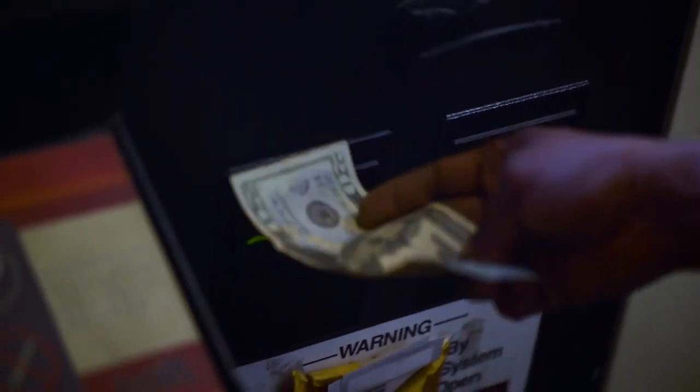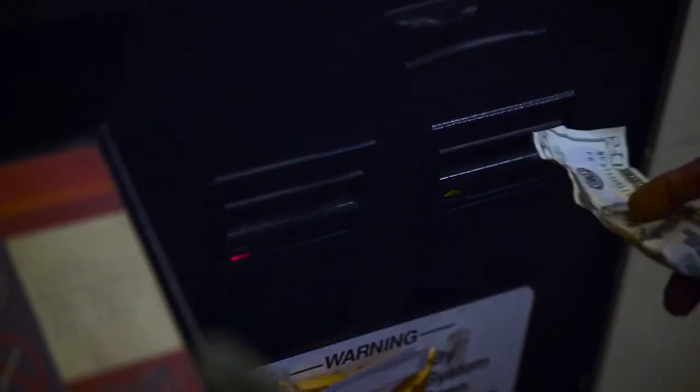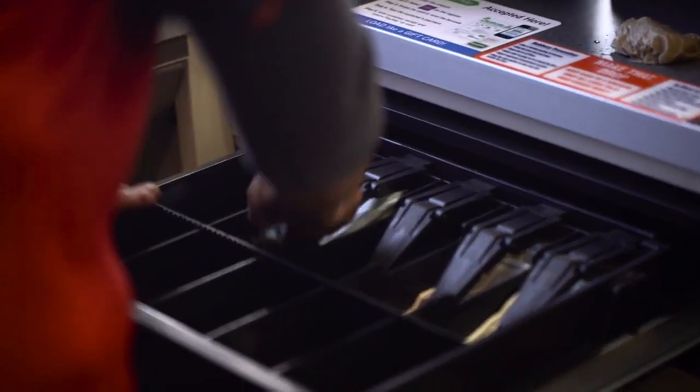There are two pieces of equipment we haven't talked about yet. The first is the safe. Very simply, the safe provides an area for the store to deposit large bills and such in a secured location, so that way these are no longer in the cash drawer.